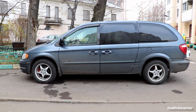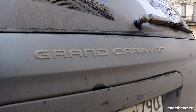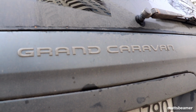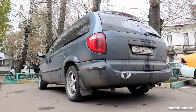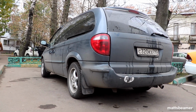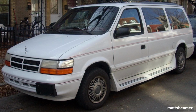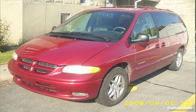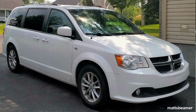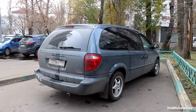So this Dodge Grand Caravan is the 4th generation, the codename RS. Grand Caravan is the name given to the long wheelbase versions of the Dodge Caravan. The RS Grand Caravan started production in 2000 and it ran up until 2007, while in China they had them from 2007 to 2010. The first generation, known as the S, was made from 1984 to 1990. The second generation, known as the AS, ran from 1991 to 1995. The third generation, known as the NS, ran from 1996 to 2000. And the fifth generation, aka the RT, ran from 2001 to 2020. While the fifth version, aka the RT, ran from 2007 to 2020.